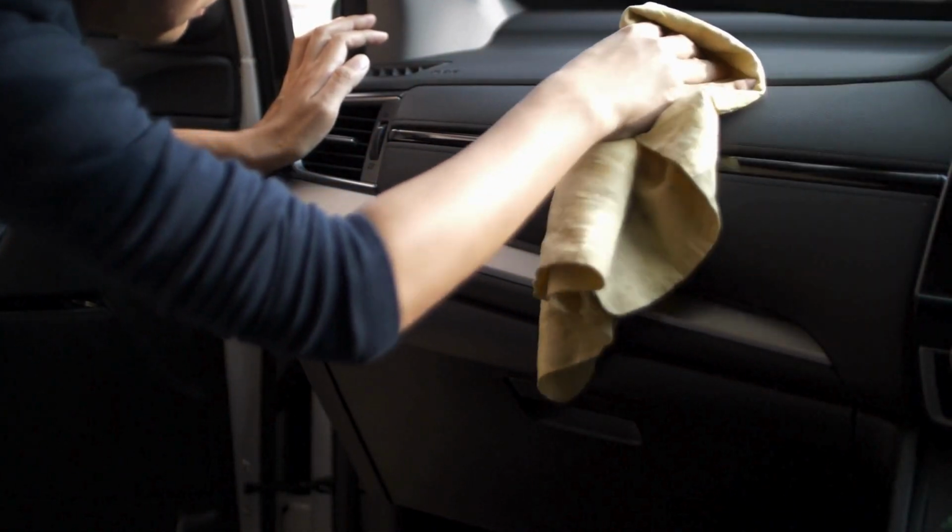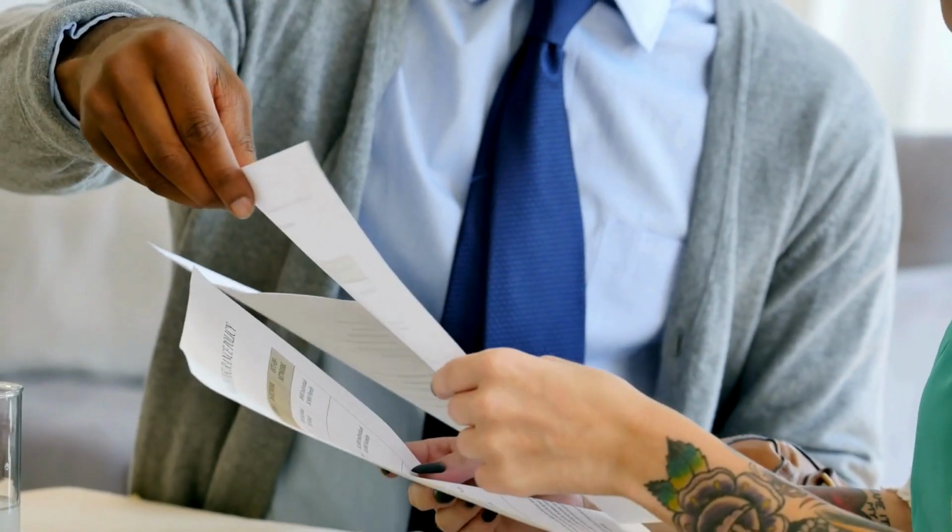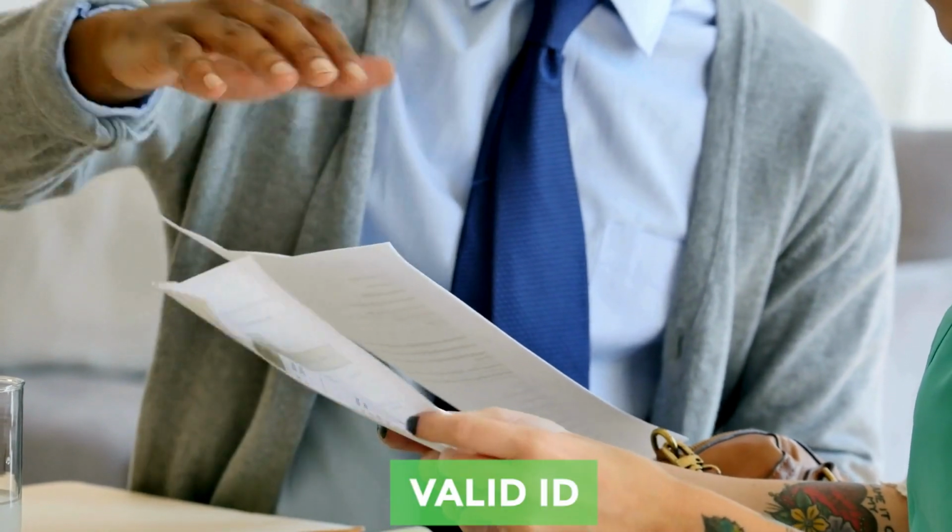If it's excessively dirty, they won't accept it, because they don't want invasive species and things like that going in between the islands in a really muddy or dirty vehicle. So you got to prepare your car, and then you also have to gather the necessary documents. You have to have your registration, insurance, a valid ID.